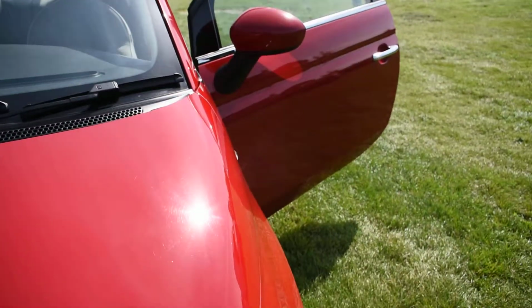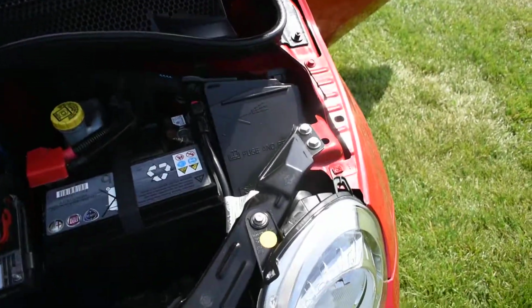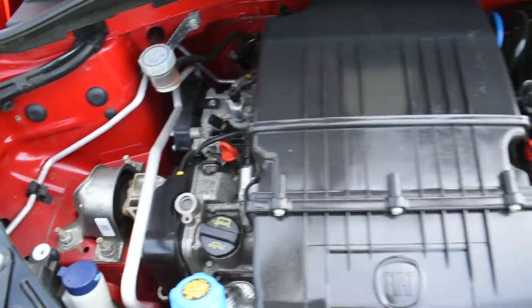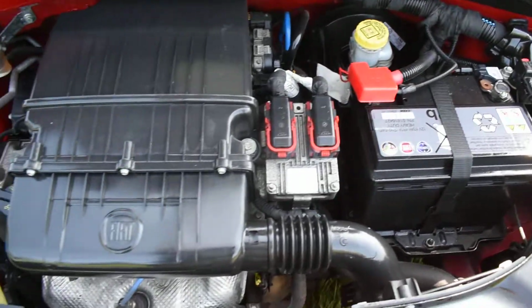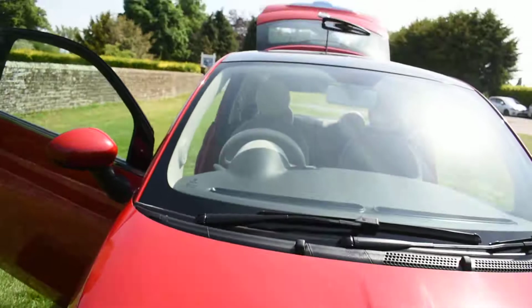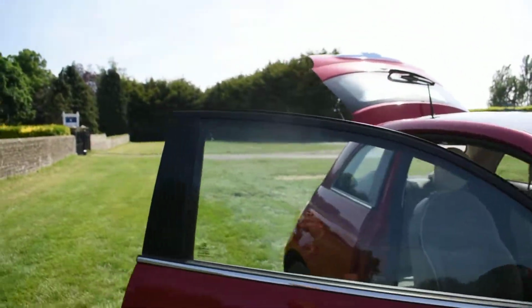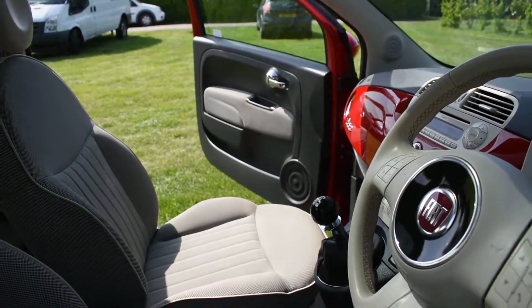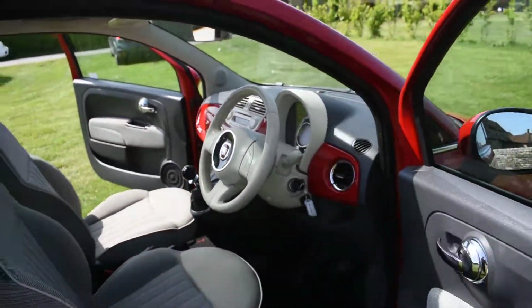I'm just going to lift the bonnet up and show you how nice it is under there as well. All nice and clean. I say just recently serviced. And a local car too. So what I'll do now is I'll just start the car for you so you can hear it running. Okay, now she's all running.